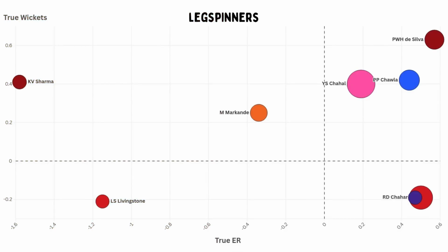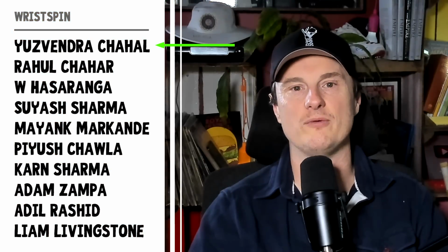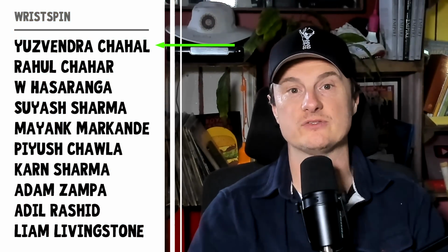When we get to the right arm wrist spinners, Chahal took more wickets than any other bowler in the previous 3-year cycle. So any team that picks him has a bankable wicket taker. However, he is conceding a lot more runs now. There's no doubt about that. He is not the efficient machine that he once was.